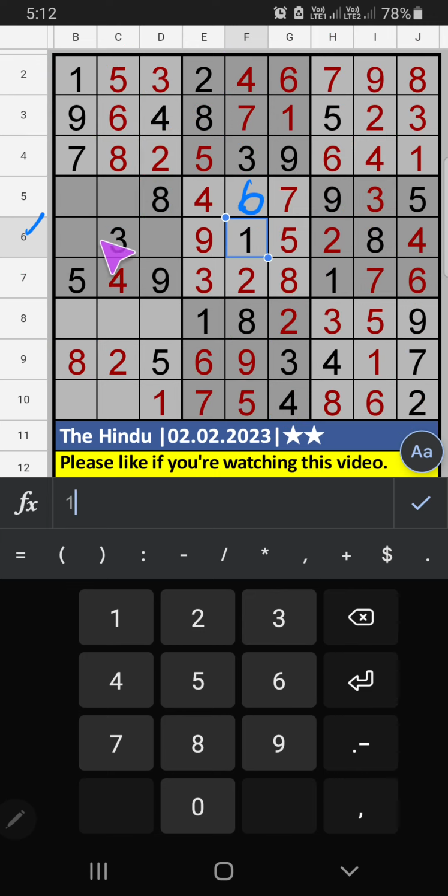Then 6th row, 2 numbers are remaining, 6 and 7. Column B, we have 7. So 7 can't come in the cell, 7 is confirmed here. Then 6 is here.